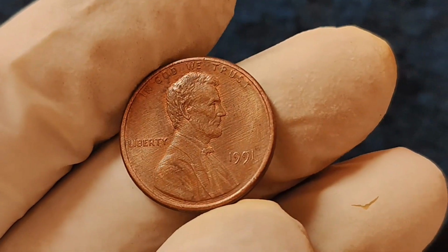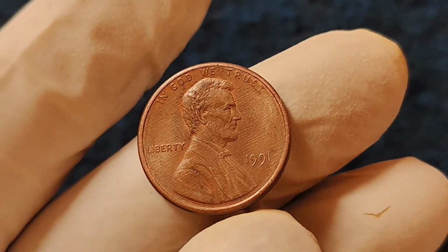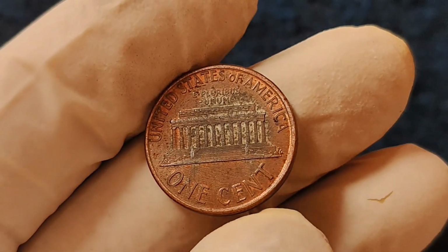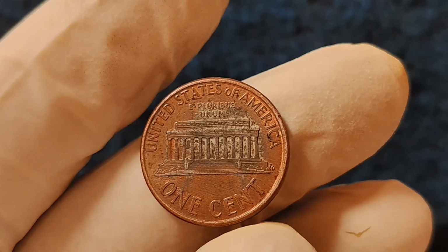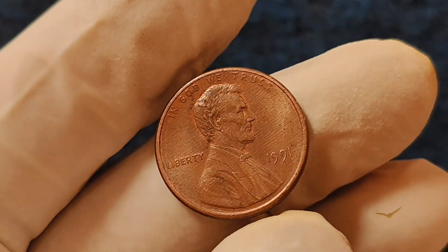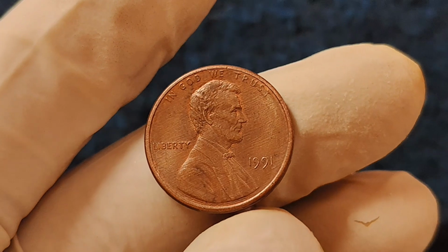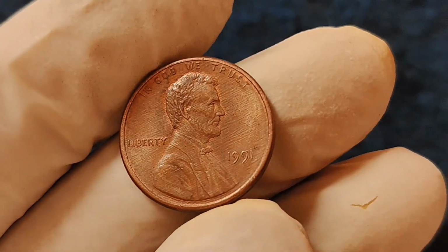The history of the 1991 Lincoln penny. The Lincoln penny has been a staple of American currency since 1909, featuring the iconic profile of President Abraham Lincoln. The 1991 penny was produced in 3 different U.S. mint locations: Philadelphia, Denver, and San Francisco, each with its own mint mark or lack thereof. The Denver mint carries a D below the date, the San Francisco mint features an S, and the Philadelphia mint, in most cases, lacks a mint mark altogether.